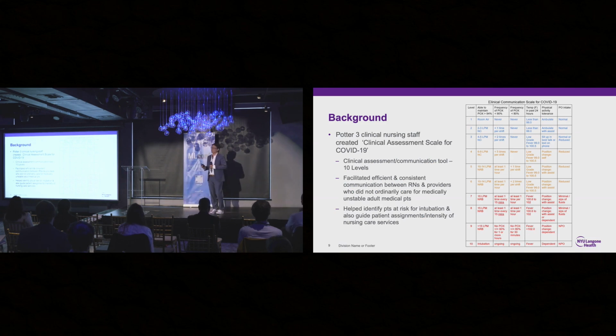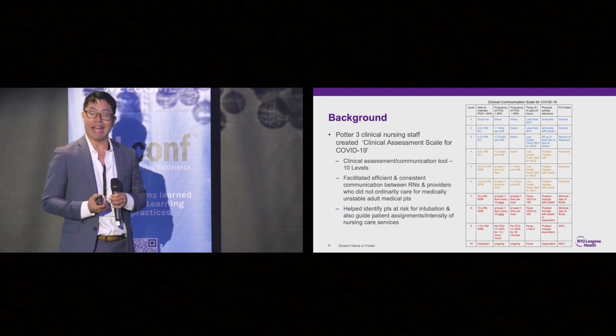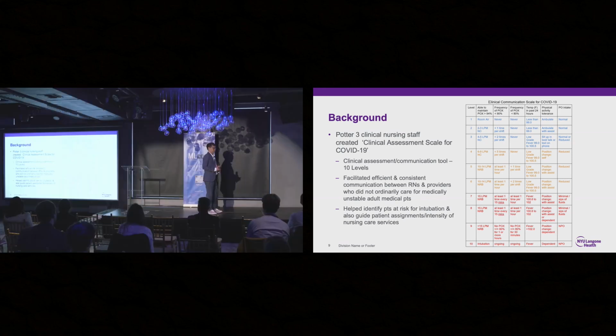It really came about because the nurses had a very specific problem. At shift change, they didn't have a way of communicating with each other about how sick a patient was, because this is a disease that most of the providers had very little experience with, and they didn't know exactly how to quantify whether a patient was sick or not.